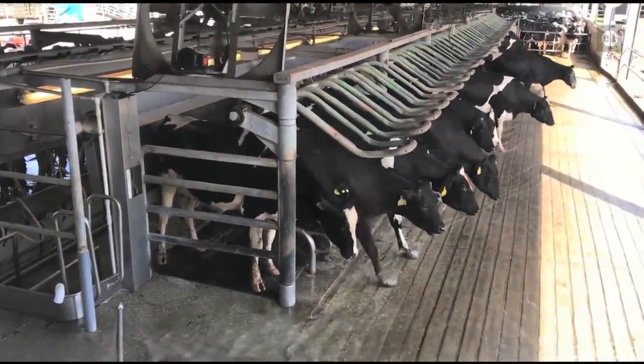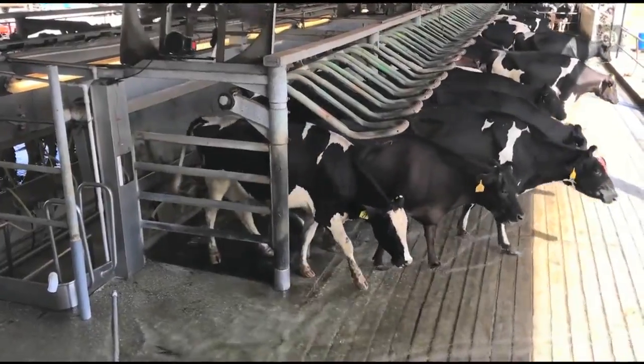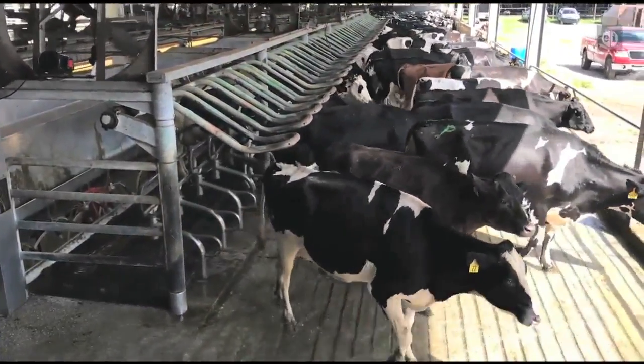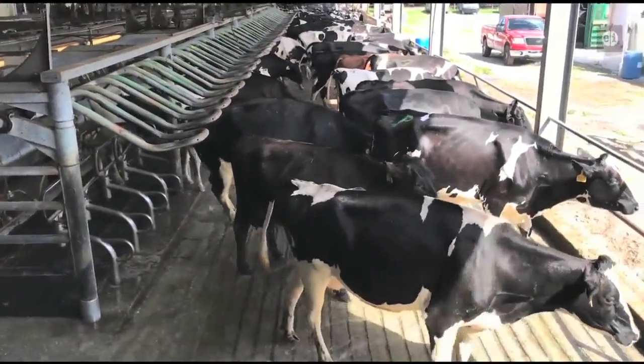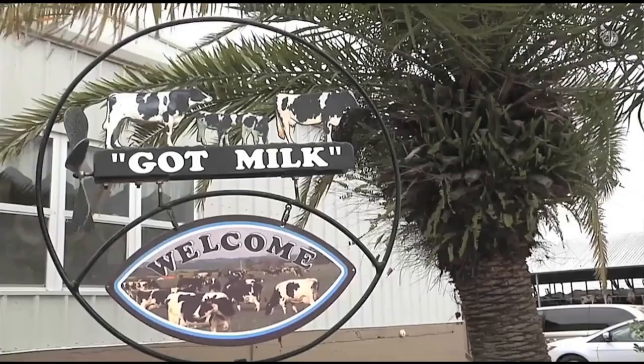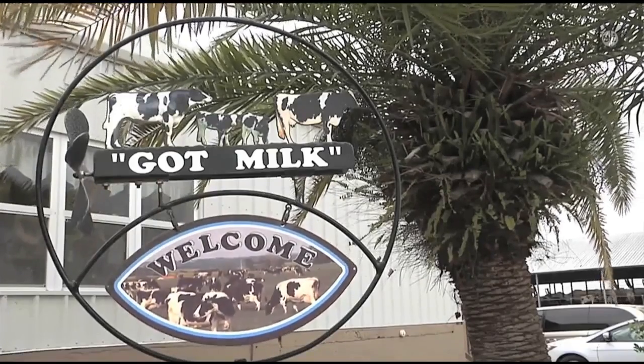And the reason we're so successful and still in it is because we can grow so much of our feed here on the farm. We're doing about 18,000 gallons a day on that 2,300 cows, and that would be about equivalent to 3 semi-loads of milk a day. That's a lot of milk.